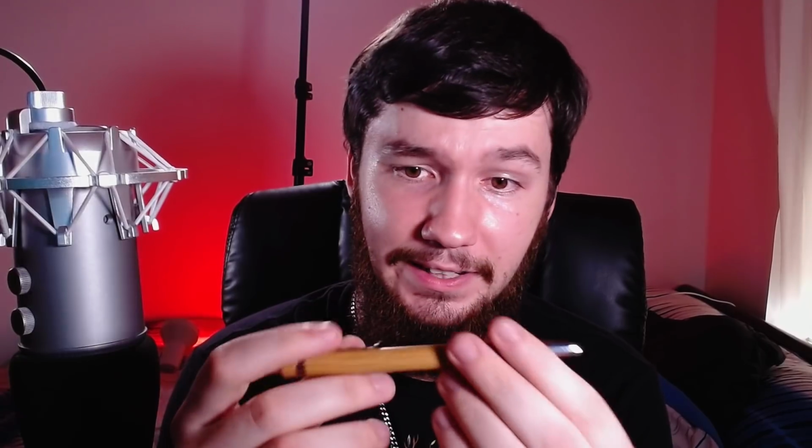This is a pen. It's got a wood grain sort of feel, and it actually does feel like wood grain as well. Yeah, it's like a cork... You probably can't really see it. It's like a corkboard sort of wood with a wood grain finish. It's a pen. I presume it's a black pen.